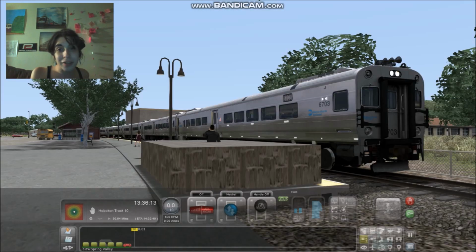Shout out to Penn Central 670, he created this route. This is a workshop route that you guys can get in the Steam workshops. And it's good for this type of thing where you want to run, let's say, a west of Hudson Metro-North operation. This line is weird. Part of it is New Jersey Transit, part of it is Metro-North, because it runs from Hoboken to Spring Valley, New York, through a big chunk of Jersey, Pascack Valley, hence the name Pascack Valley Line.